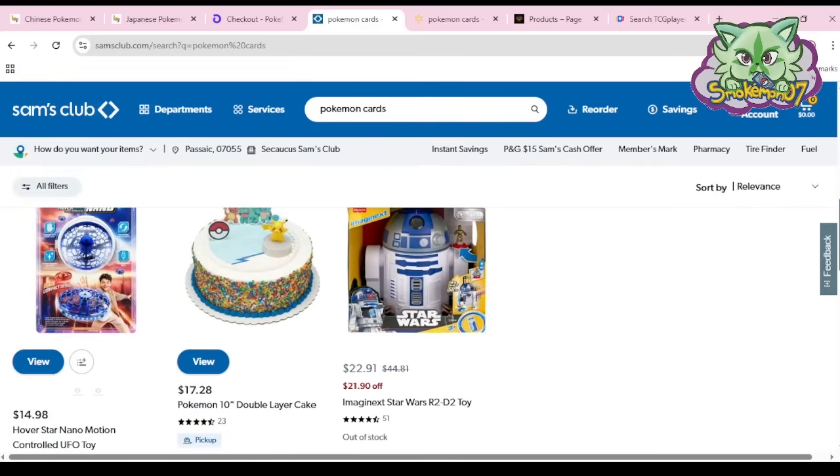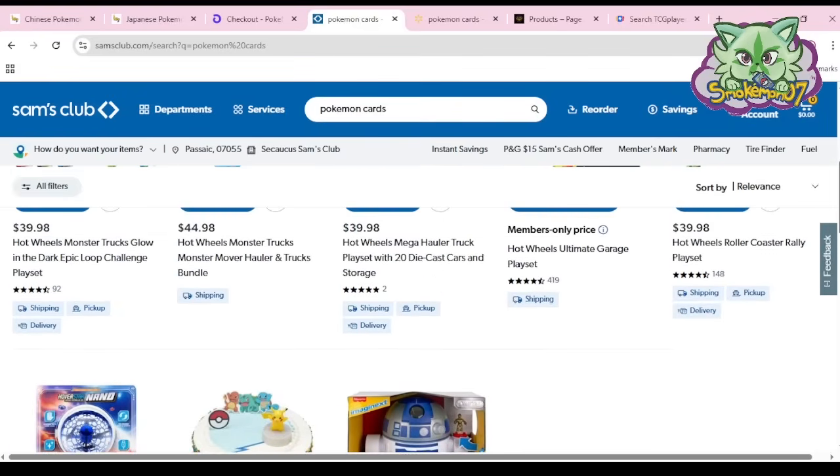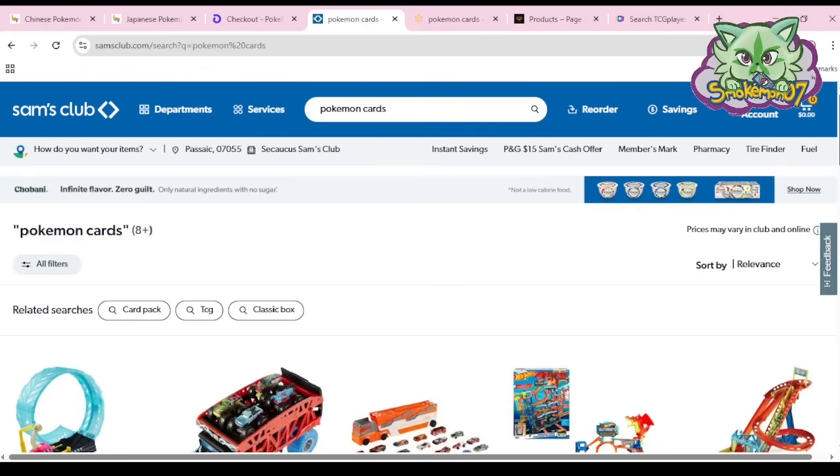Eastern. Honestly, now that I'm recording this and saying this, I think they might have even dropped in-store today, and I completely forgot about that. If not in-store today, might be very soon. I believe there's going to be one more in-store and one more online. And from everything I've been told, it will be 11 p.m. tonight. So definitely make sure we're ready with our Sam's Club for our Prismatic boxes.